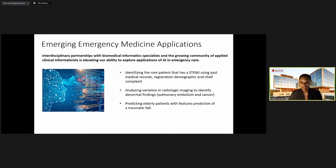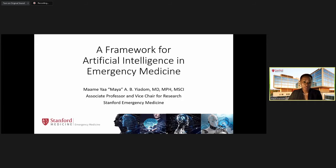There's also work analyzing radiological imaging to identify abnormal findings, with specific work on pulmonary embolism and identifying potentially cancerous nodules. And lastly, there's strong work happening with predicting elderly patients with features predictive of traumatic falls. So more to come, but I ask all of you to think broadly about whether there's opportunity to introduce artificial intelligence into your own care environments.